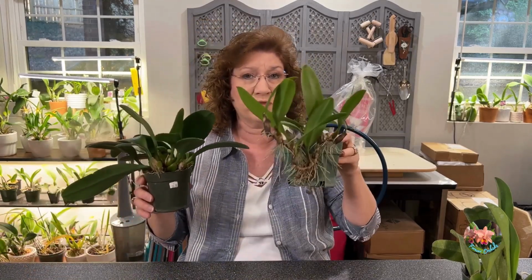This one is also growing under lights alongside the Elizabeth Ann here. They're both on a shelf under lights. And I've got one of the humidifiers pointed directly at that whole shelving unit. So hopefully the shelf that these are on is getting the most humidity.